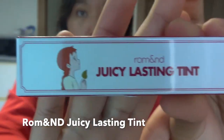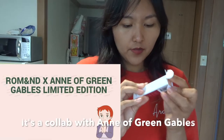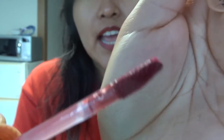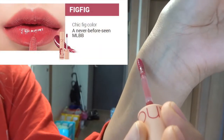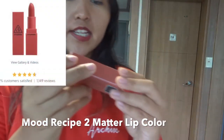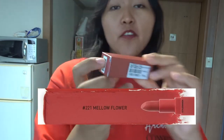So this one is the Romand Juicy Lasting Tint, and it's number 6. Also, I want to know if this is an anime or just a little character. It looks like this. It's a little anime girl, a cute little peachy thing. It's a pretty flat applicator, I would say. That's very watery, I guess you could say. This is a tint, and it looks like that. And then the other is a 3CE Mood Recipe 2 Matte Lip Color, number 221, Mellow Flower.